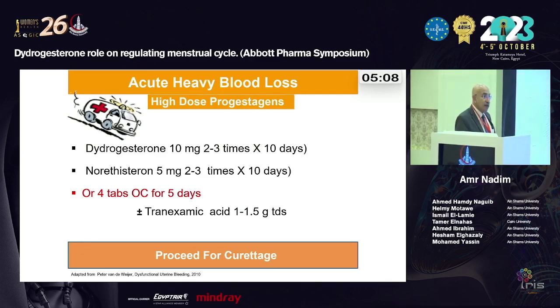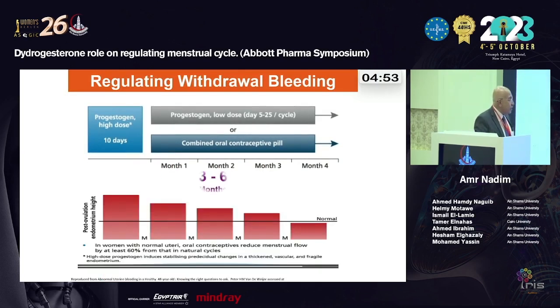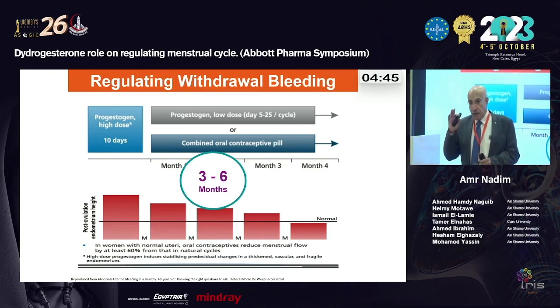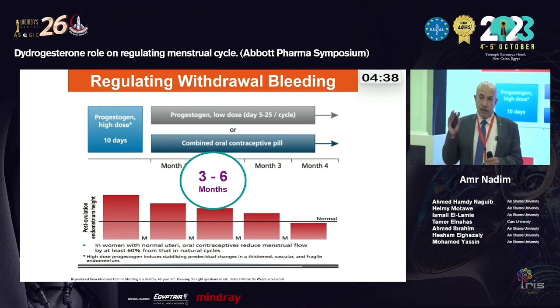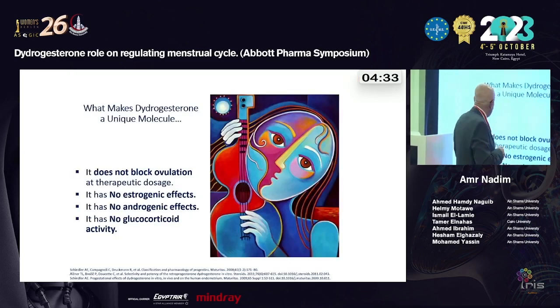The tranexamic acid will improve the hemostasis inside of the uterus, and will help in reducing the amount of bleeding. What is important is that we have to maintain treatment for at least 3 to 6 months, and this is one of the important things that should be highlighted. We are going to stop bleeding, and we are going to use the progestogen for at least 3 to 6 months in order to stabilize the endometrium and create the necessary effects.